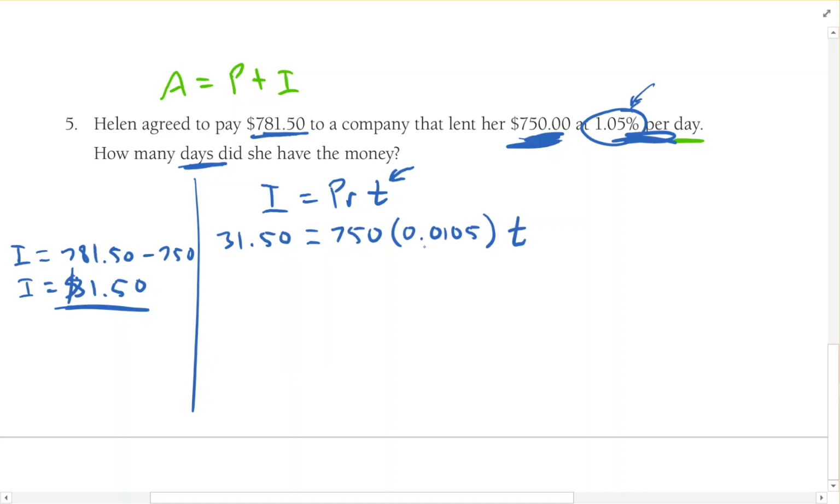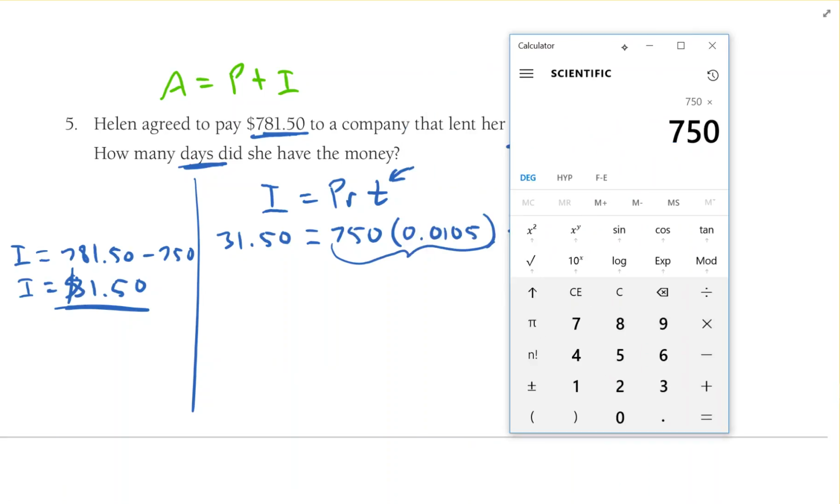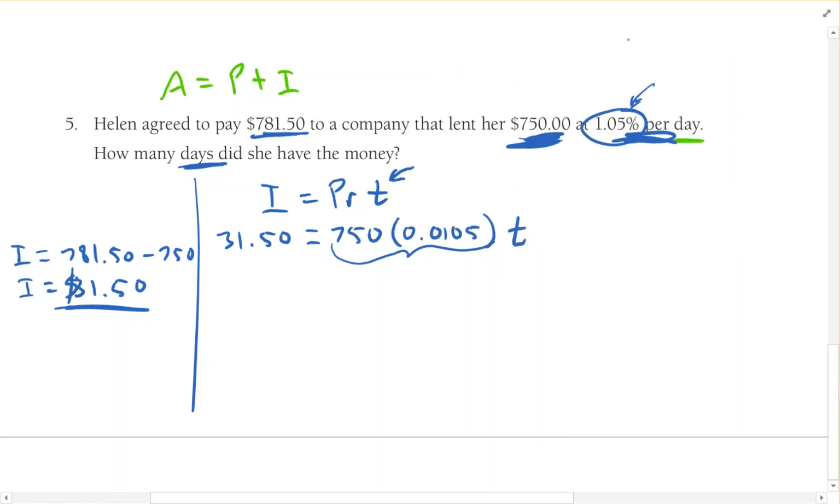Okay, now it's just multiplying stuff. One thing you might want to do to make sure that you don't make a mistake is just do this bit first. Go 750 times my rate. So let's go 750 times 0.0105. That's 7.875 T, and it's still 31.50 on this side.